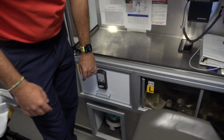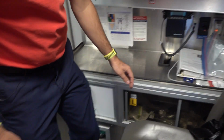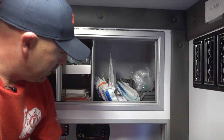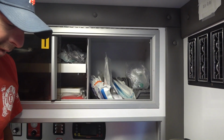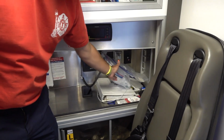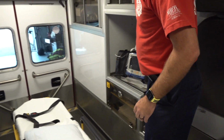Right here in our drawer, we have some stuff that's locked up, some special medications and things like that. On our counter over here, as you know, with everybody with COVID going on, we have a bunch of different masks that we have to wear on calls now. Move over here to the cardiac monitor.